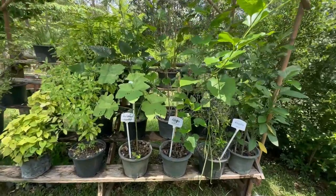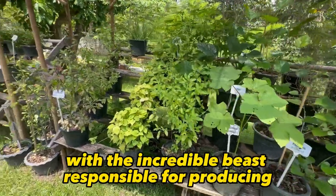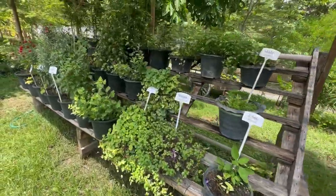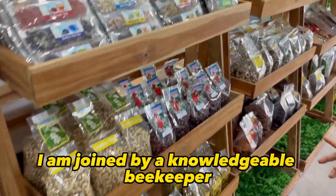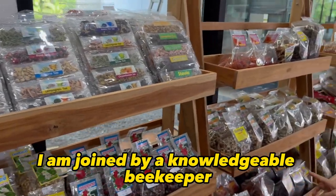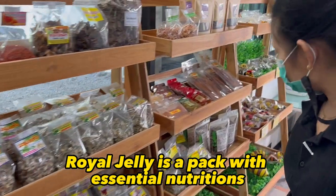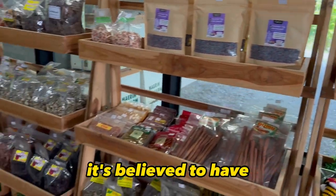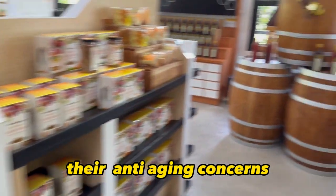We begin our adventure by getting up close and personal with the incredible bees responsible for producing royal jelly. These industrious insects create this precious substance as nourishment for their queen bee, giving her longevity. I am joined by a knowledgeable beekeeper who will guide us through the secret of royal jelly. Royal jelly is packed with essential nutrients, amino acids, vitamins and minerals. It's believed to have... I have spoken to a skincare expert and individuals who swear by royal jelly for their anti-aging concerns.